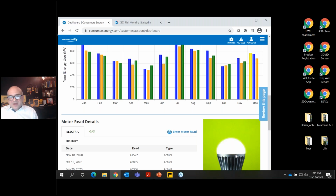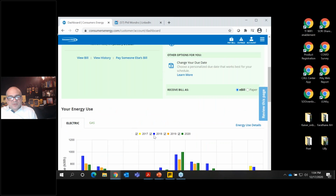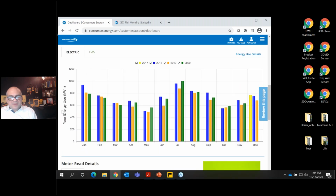considered before. On my screen is a consumer's energy portal login. Now, the significance or the interest would be specifically my own individual home. You can see year over year, 2017 in yellow, 2020 in green. Actually, 2017 dropped off. So blue, 2018, to green in 2020. Even though we've been home, I'm still trying to reduce energy year over year electrically.